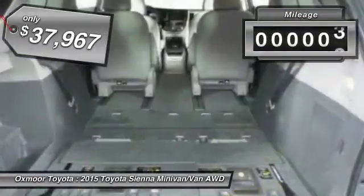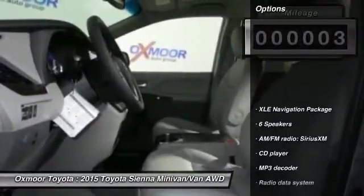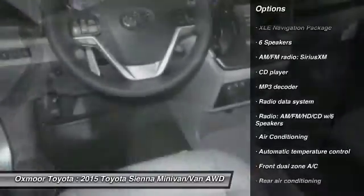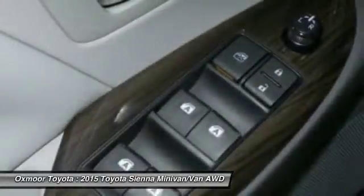This vehicle has less than 100 miles. Here are some of this vehicle's great options: power passenger seat, traction control, dual airbags, air conditioning, front power steering, four-wheel disc brakes, power windows, security system, electronic stability control, CD player.